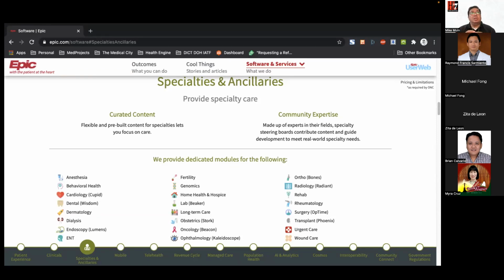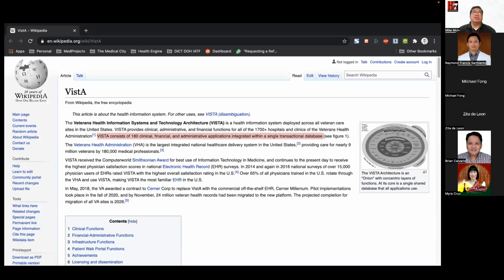No, you need to look at the different specialties. Meron ditong behavioral health, no? Psychiatry has a different way to document than ophthalmology, than pedia, than dermatology. The way they do stuff, the way they do things are actually different. So dapat yung mindset na yan pumapasok when it comes to planning for a clinical IT system.